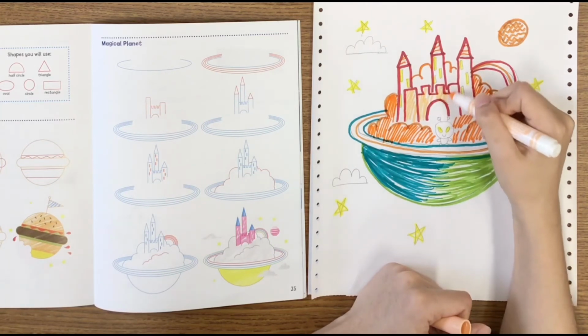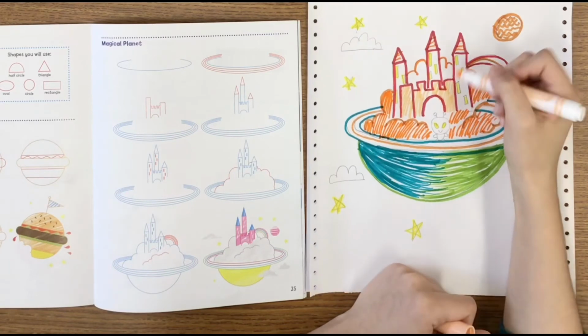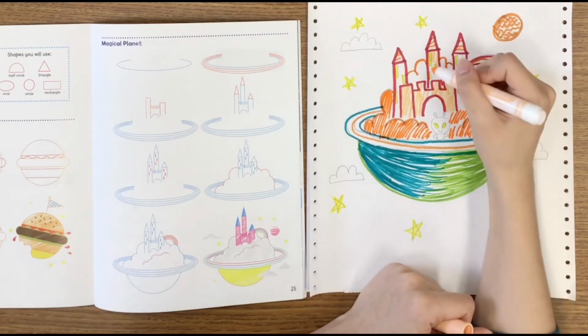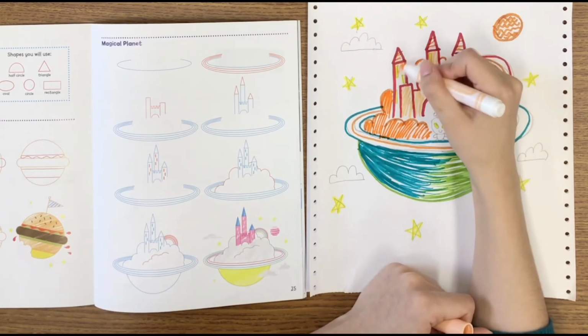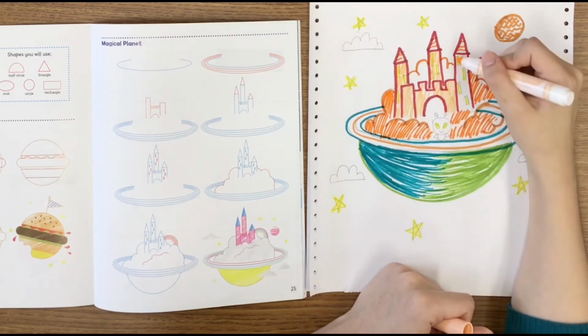You can take this time to think about what you want to have on your planet. Maybe you just have regular people on your planet. Maybe you have just kings and queens. Maybe you just have aliens. You can have just animals. What would be on your planet?